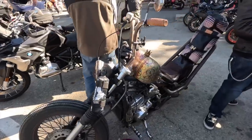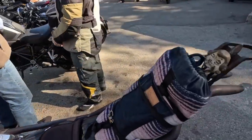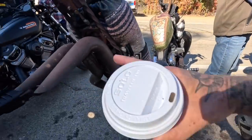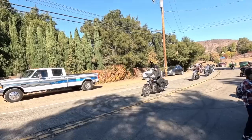This is a motorcycle hangout, 100%. Cool little chopper. Exhaust comes up and out behind the sissy bar. That's pretty neat.